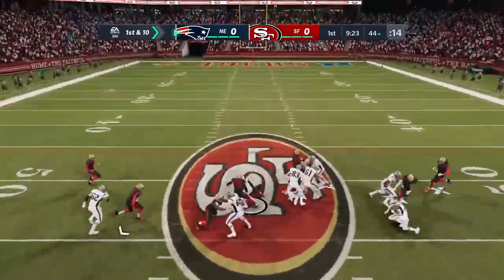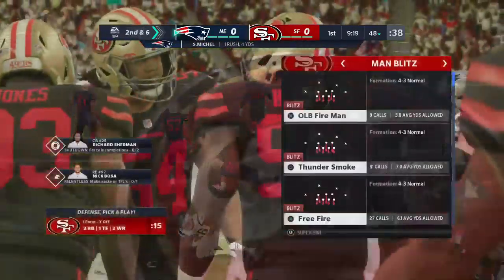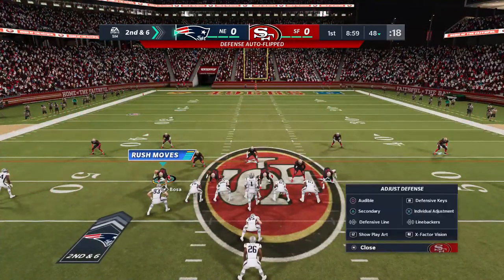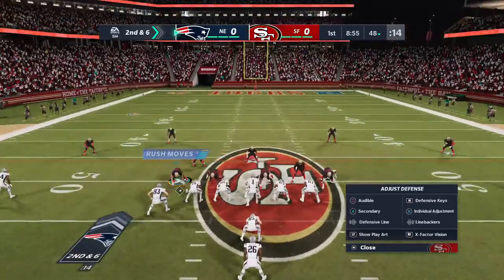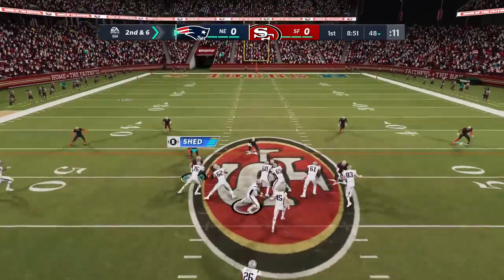They'll run for the first time with Sony Michel. Call it a gain of 4 on first, and that'll make it second down. He was brought down by Jimmy Ward. 4 yards on the pickup. Second and 6 at their 48-yard line.